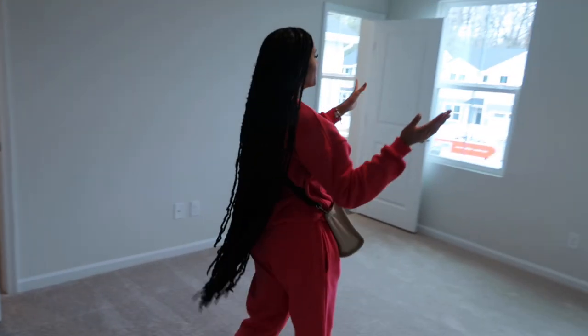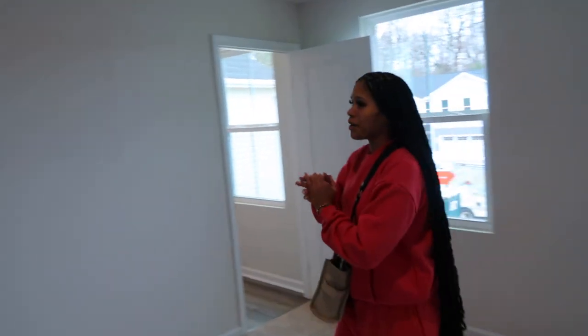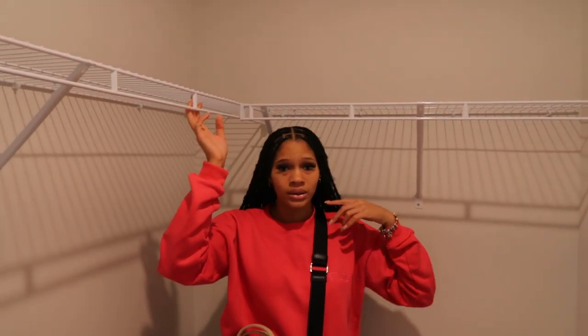I just love it. It's so big, so spacious. It's just so perfect. We got two giant windows right here. The light's amazing. This is our closet, our shared closet.